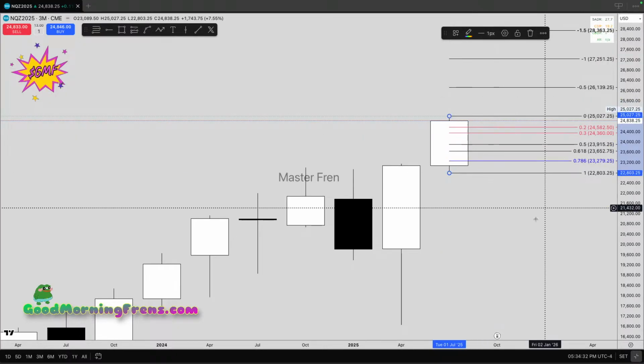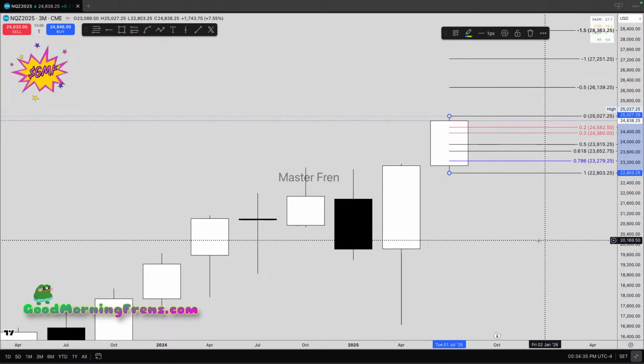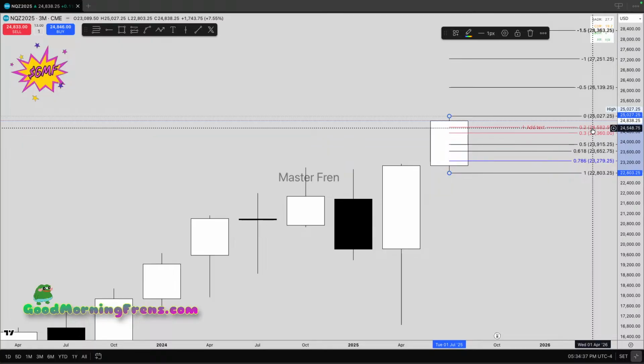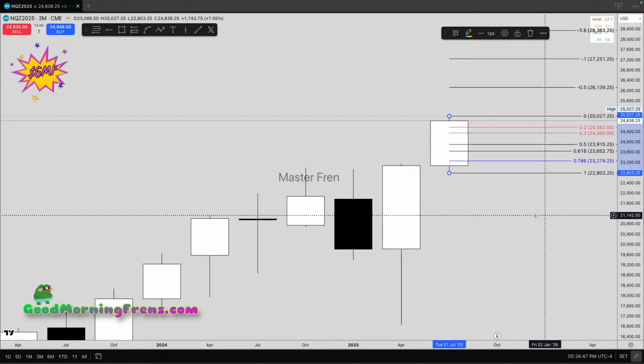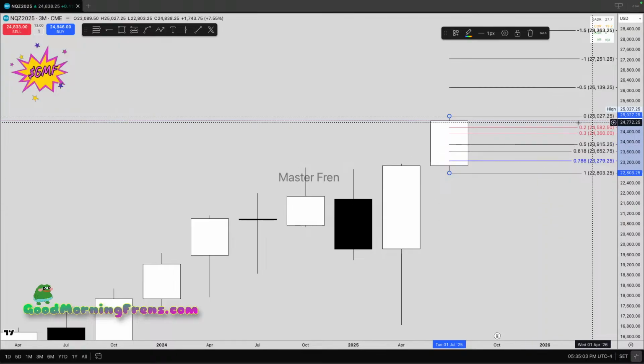So the first place that I'm looking for a bottom is 24,582.50. Now you can either put that on your chart or write it down in your journal. 24,582.50. And then the second place I'd be looking for a bottom for October, November, December's candle, 24,360. I like the 582.50. Their lazy coding tells me that it's likely going to reach that price point.